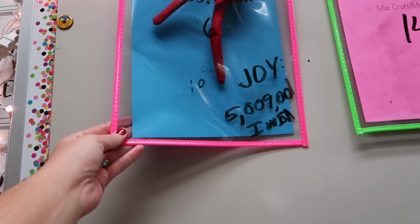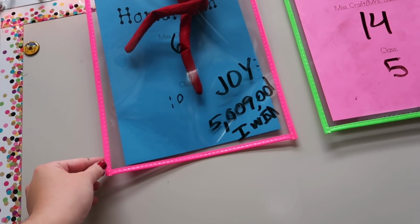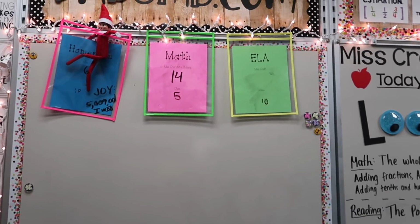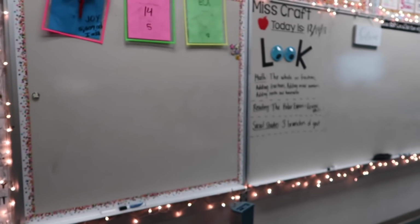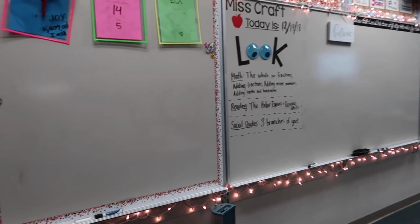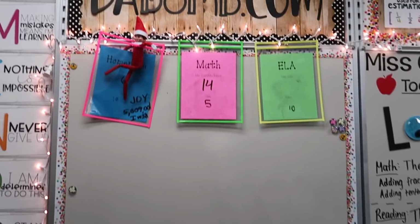But basically, these little clear plastic folders, I guess. Oh, it's about to fall because Joy's in it. But the clear plastic folders are from Lakeshore Learning. So that is how I display that. The lights around my board are from Menards. I just hung them up with some thumbtacks, and then we're going to go above our board now.